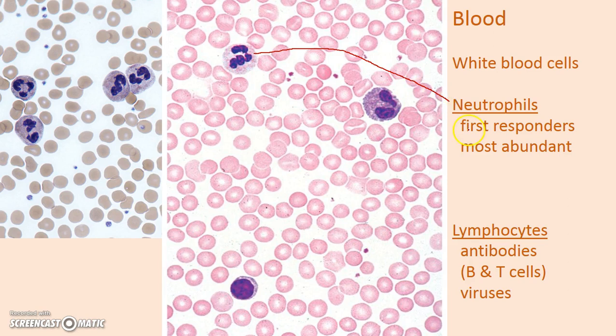And these neutrophils are the first responders. They're in our bloodstream constantly. And all we have to do is take care of ourselves, get enough sleep, eat right, have a good attitude, and we just pump out lots of neutrophils.